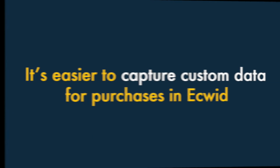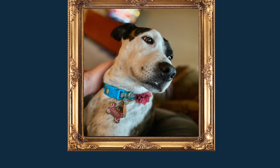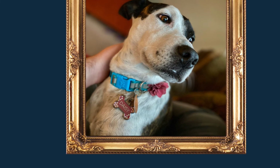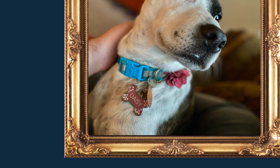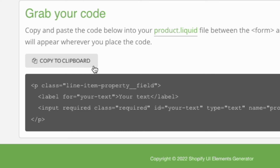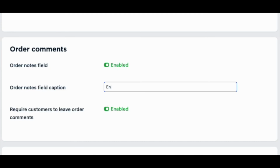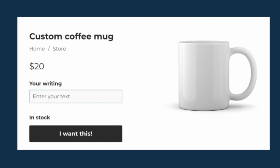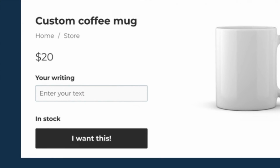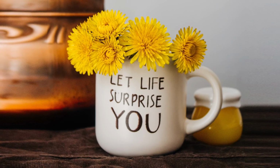5. It's easier to capture custom data for purchases in Ecwid. With Shopify, allowing your customer to provide extra information for purchases, for example some text or images for an engraving, is not possible without either adding some code to your site or paying extra for an app. By contrast, Ecwid lets your site visitors add this information easily during their purchase. You simply add a text field or file upload button to your product, which lets your visitors provide you with the assets you need to deliver a product.